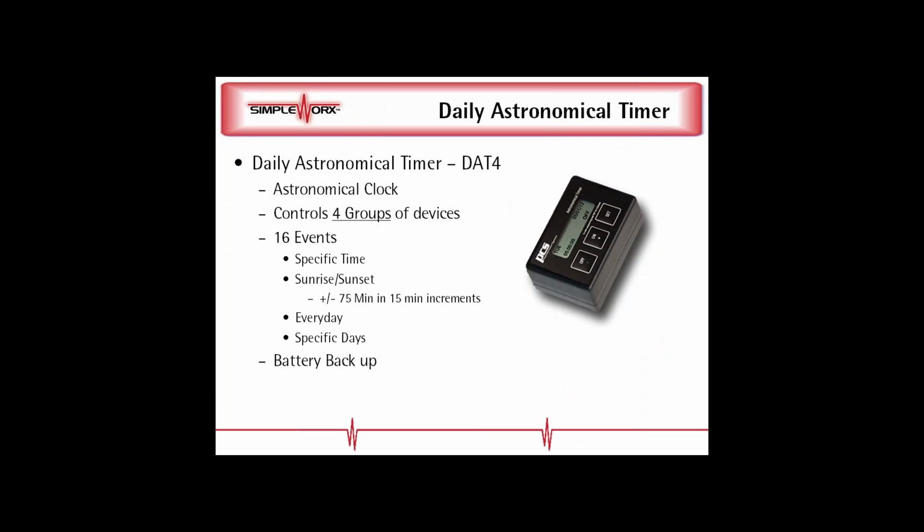So the first is our DAT, or our daily astronomical timer. This is actually an astronomical clock, and it can control 4 different groups of devices. So we call them channels. So I got channel 1, channel 2, channel 3, and channel 4 on the DAT. And I have a total of 16 different events that I can have it transmit.